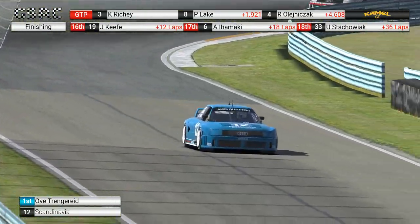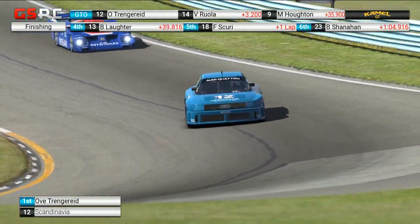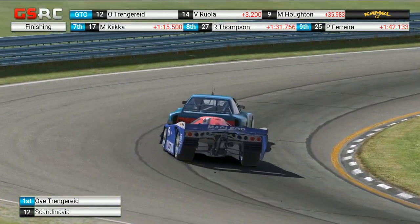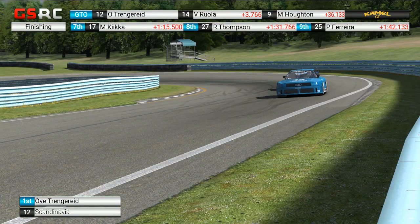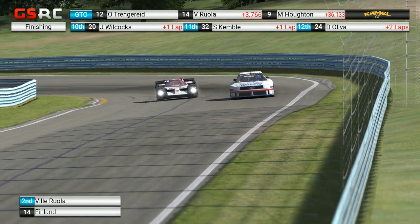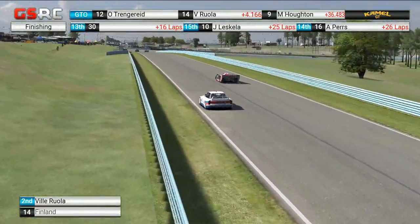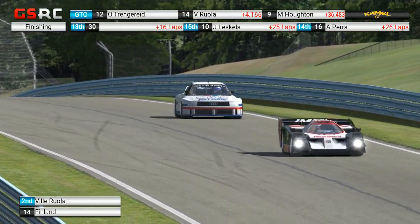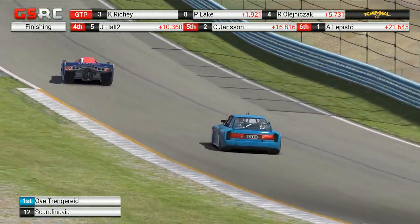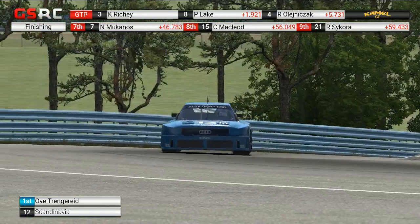Talk about redemption for Ove Trengrade. He has dropped Villariola, who's now fallen to over 3 seconds behind. I wonder if that broke his spirit, Joe, but boy, what a run by Trengrade here. Is it fuel, maybe? Did he not put enough in, potentially? Boy, we didn't even bring that up, did we? Maybe he's soft-shoeing it around. That's exactly what he's doing right now, Joe. Yeah, I think so. He's awful slow. Yep. But Ove Trengrade called it right.